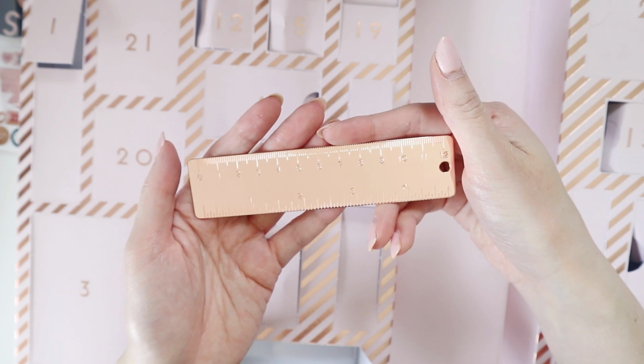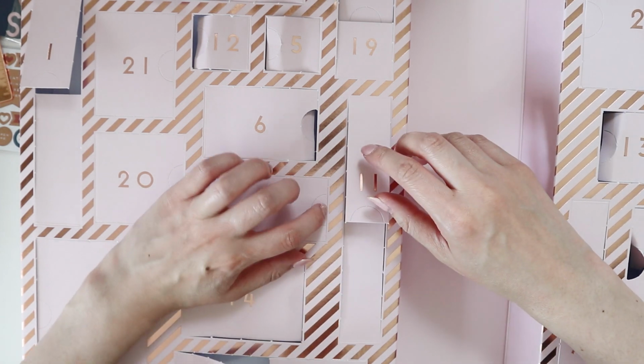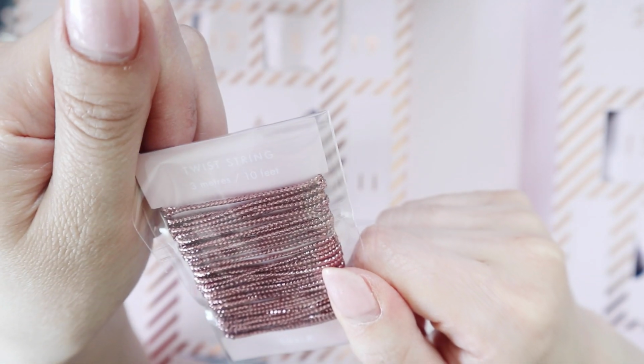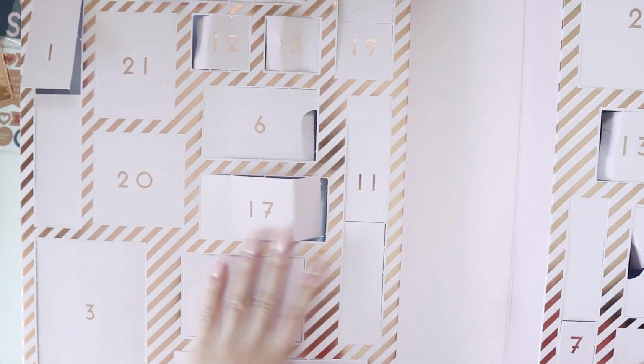This wasn't in any of the boxes last year, so this is definitely a new thing. Okay, 17 is right here. Oh, okay, string. Oh, I love this color string. It's not rose gold, it's like metallic pink. I really love it. So you got 3 meters, which I assume is what you can use to thread up all the things you've seen so far.